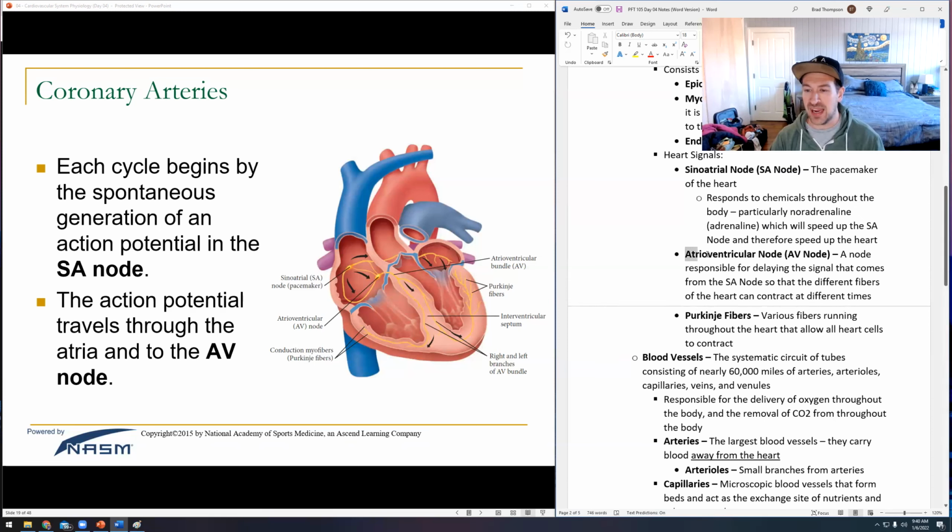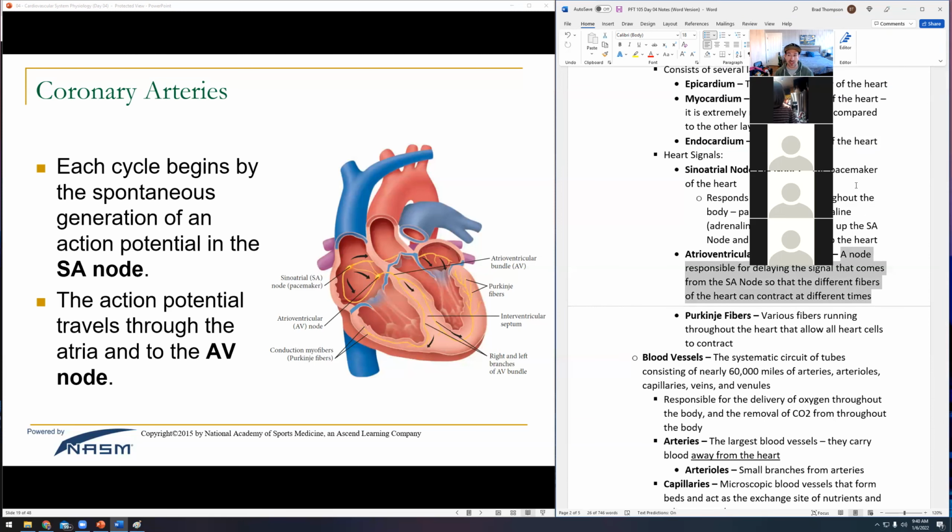Well, here's the thing about the AV node and why we need to do that. The AV node, the atrioventricular node, is a node responsible for delaying the signal from the SA node. And it does that so that the different fibers of the heart can contract at different times. Notice how this little wire right here, guys, do you see this? It runs all by itself across the top of the heart from the right atrium and through the left atrium. So the SA node, which starts the signal, runs across the top of the heart first, and then it travels down, but it hits the AV node and gets delayed for a second, and then continues traveling down the heart.